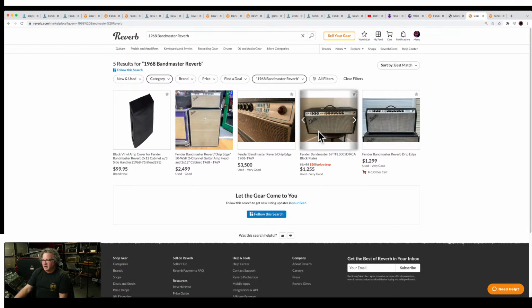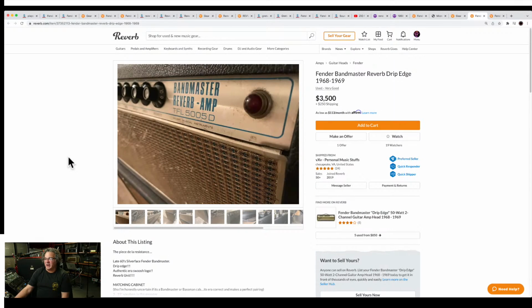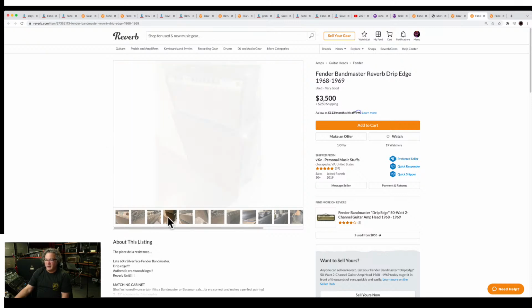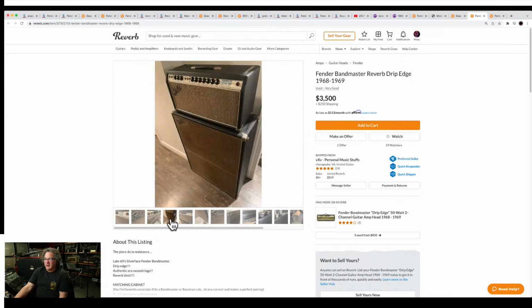So these guys, this is not a drip edge. This is a 69. This guy is the drip edge. Basically, the drip edge is this funny little kind of thing around the edge. Yeah, this person is on crack. $3,500. Like, no. Oh, wait. Oh, it's with the cabinet. My bad. It's with the cabinet. I thought it was just the head.